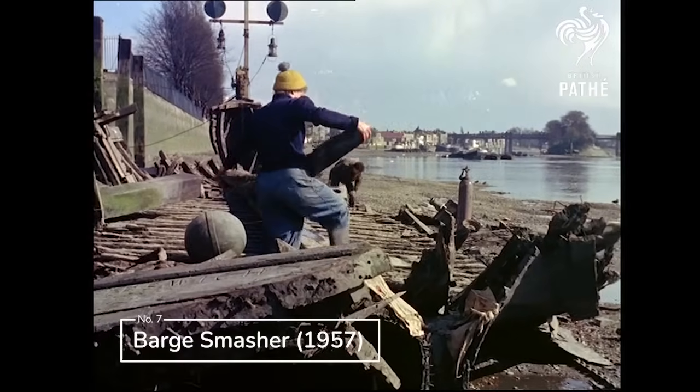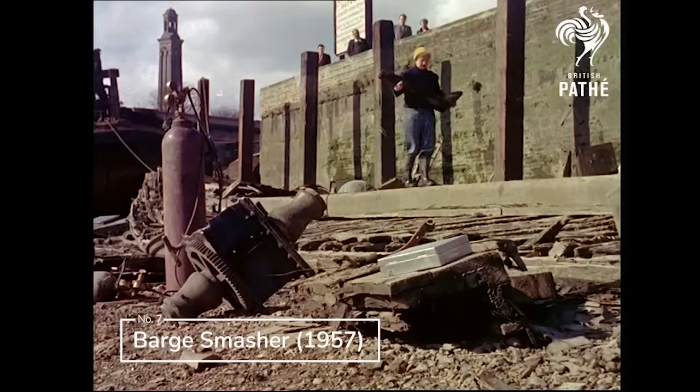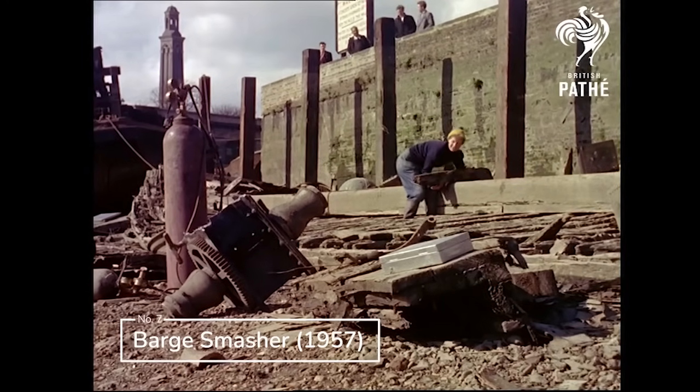Apart from the obvious attraction of a healthy open-air life and a job she likes, Ivy finds the work has other advantages. No coal bills, for example. She burns wood from the wreck, while the timber in good condition can be sold.